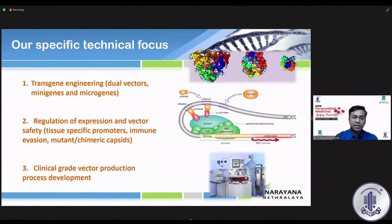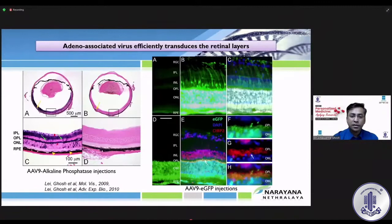The second thing we do is design expression cassettes, where we can regulate the expression of the transgene for a specific tissue or a specific target cell type, so that you have safety, so it doesn't express aberrantly in other tissue types. We also do some work on mutant and chimeric capsids of AAV. This is what we do with collaborators. The third, which is probably a critical development, is to make the clinical grade vector. This is where we've developed a clinical grade vector facility, which I will show in a little bit.